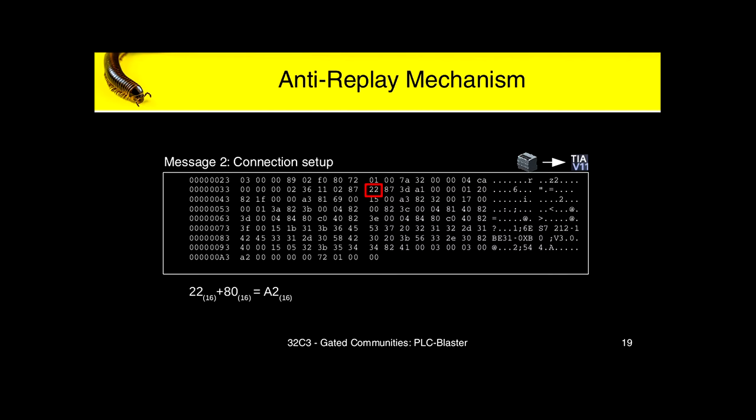Now we look at the second message. We just sent a message saying, I want to talk to you, and now the PLC responds and says, yes, I want to talk to you too. The only thing we're interested in is the 25th byte, which is a random byte. On every connection, this is chosen randomly. This is probably a simple replay protection, so we can't just record and then replay it to the PLC.